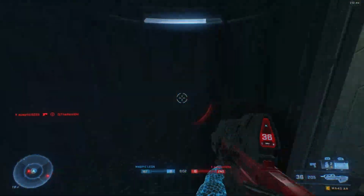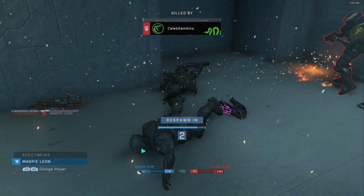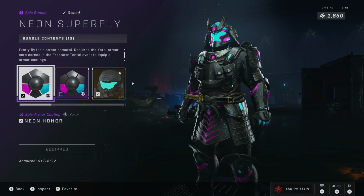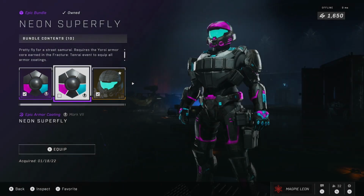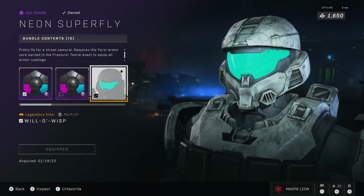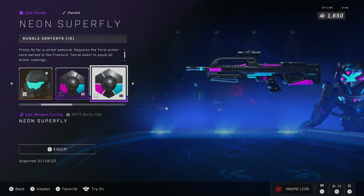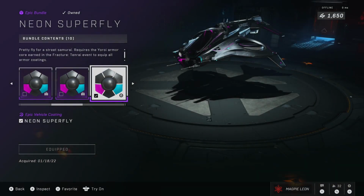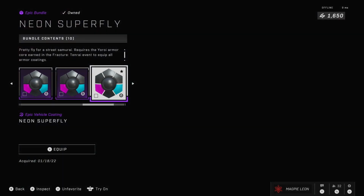The biggest bundle this week is definitely the Neon Superfly bundle. This also costs 1,200 credits and contains 10 items. You get the Neon Honor Armor Coating for the Yoroi core. It's this lovely black, purple, and cyan coating with these little carbon fiber details. I love how it looks. You also get the Neon Superfly Armor Coating for the Mark 7, which is basically the same thing, but for a different core. You also get the Will-O-Wisp Visor, which is the cyan and green visor. You might not think that it's green because it definitely doesn't look it at first glance, but there is green on there. And again, this is a pretty cool visor.